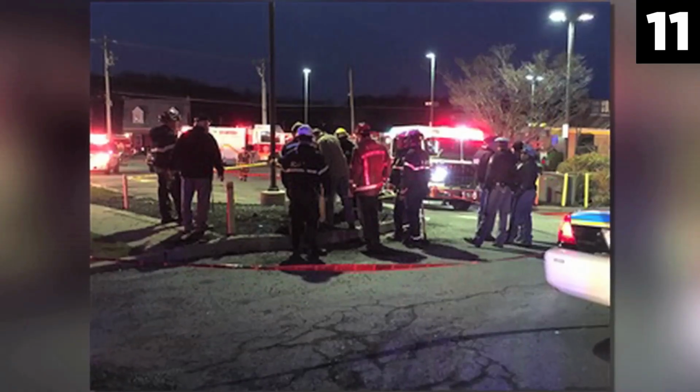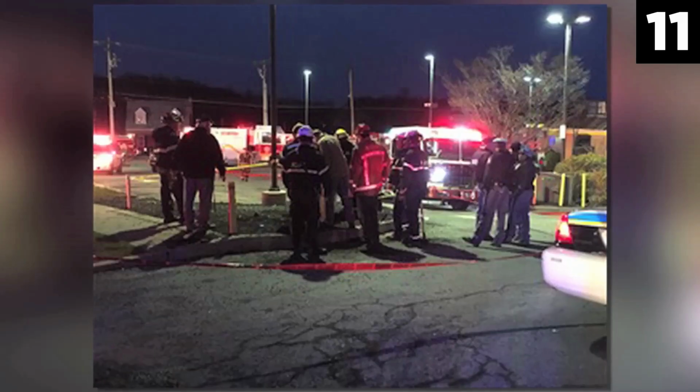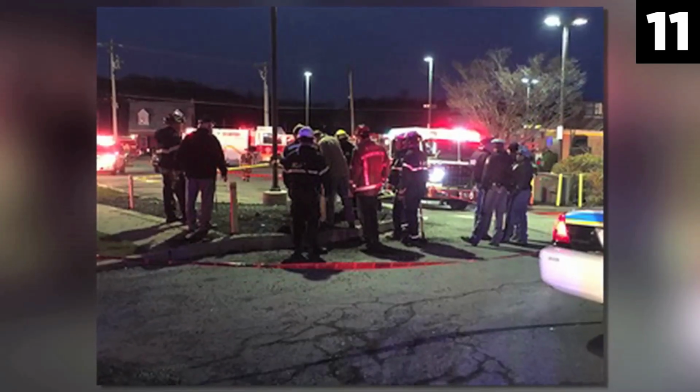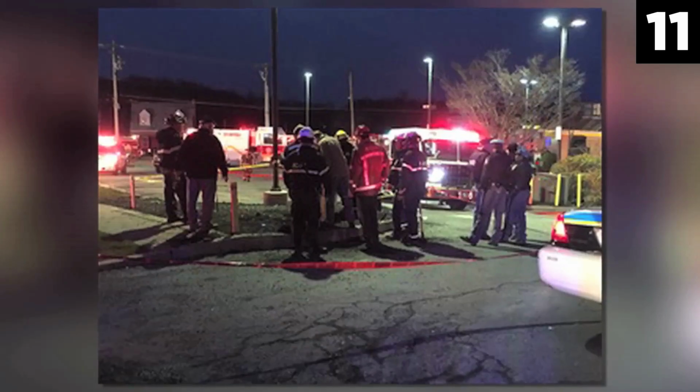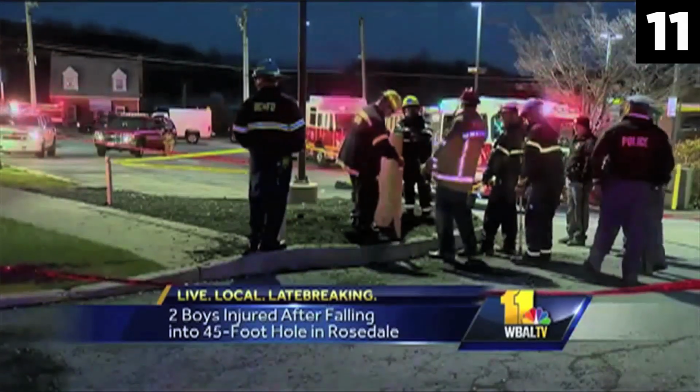They suspect the hole was originally an abandoned well. McDonald's accepts that the sinkhole was on their property, but they have yet to accept actual responsibility. Before the accident, they had simply filled it up with some mulch. Now it's properly covered with a huge steel grate.